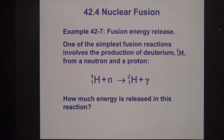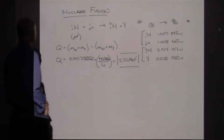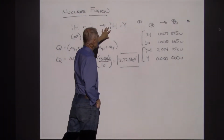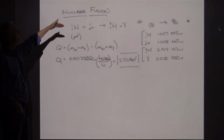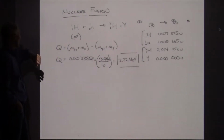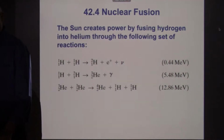Back from break. So this was the reaction that we were looking at. We were looking at the formation of deuterium, and we had gotten this far. I'm taking a proton and a neutron, combining them to form a deuterium nucleus, and by doing a Q calculation, we converted everything so that everything is a neutral isotope. Looked those up in Appendix F. Appendix F is your friend. And did the Q calculation and found out that we get 2.2 MeV of energy released in the reaction.